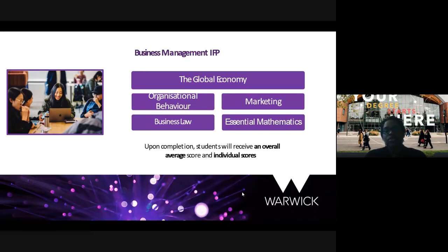The way modules are divided, they are full course or half course. A full course module means that module would be running for the whole year, so for the whole year a student would study that one module. Half course modules mean that a student studies them typically for 1 term at a time. What you're looking at here is global economy, which is the long bar, a full course module. So a student would study that for the whole IFP year.